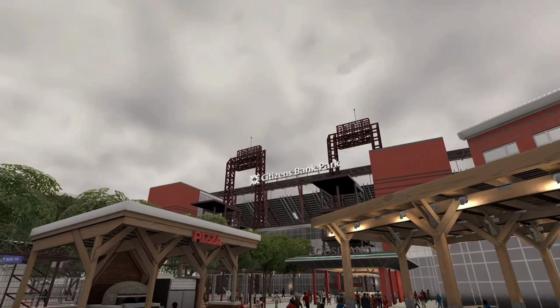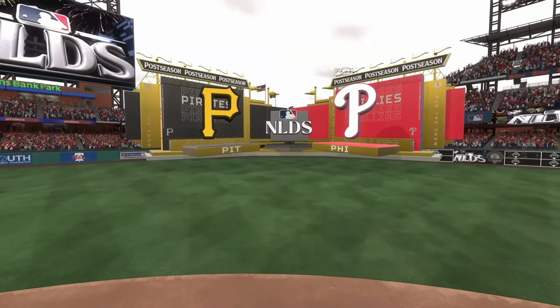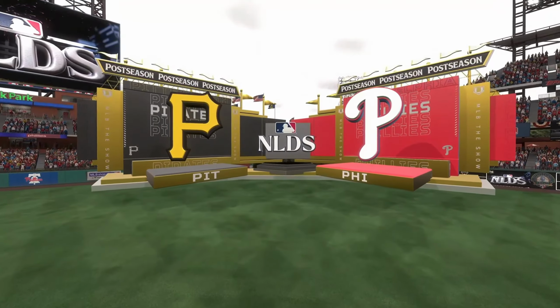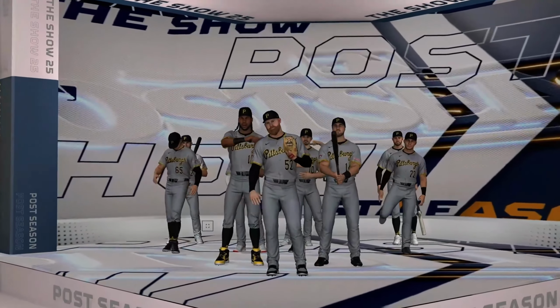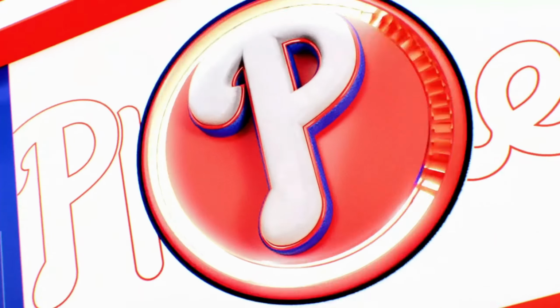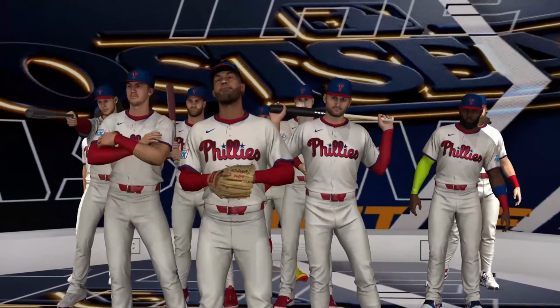It's the NLDS, and we are matched up here at Citizens Bank Park against the Philadelphia Phillies, and this is going to be the biggest test that we've had to date with this franchise. We're in year 2, and we're at the end of it. And somewhat unexpectedly, we have made it into playoff contention. We passed through the wild card, and now here, challenging the Phillies. This is going to be a tough one.